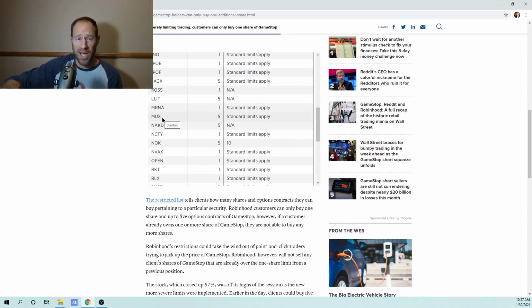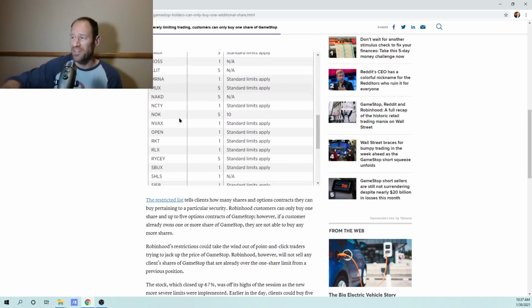MUX, McEwen Mining, they're limiting that to 5 shares. Open Door is limited. They're limiting a whole bunch of share purchases that I own. That's kind of jacked up. I bought these for the appreciation and for people to actually come in and buy them because I thought they were extremely good bets. Obviously, I'm not going to sell them, but I think that's jacked up that they're doing that. That's not cool. Not cool at all.